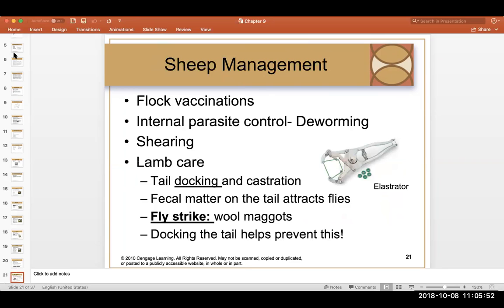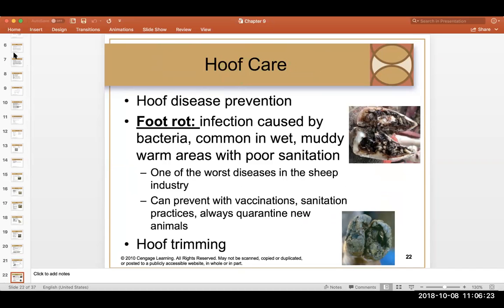So the important thing that I want you to know is, why do we dock the tail for lambs? There's a really important problem that can happen if the tail is not docked, and that's fly strike. Basically that's when flies are attracted to the feces, and then eventually maggots will appear in the wool, and it will be super gross, and that animal probably won't make it unless it's caught super early. Fly strike is in bold and underlined, so chance that that's going to show up. And that's why we dock the tail. So make sure that you know that.